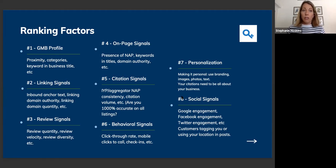So number 1, I know all of you have your Google My Business profile, which is good. So proximity, categories, keyword, and your business title, etc. Those are the ways that Google, the number 1 way for you to show up in the map pack and organically in the search results is your Google My Business profile. That is like your new homepage. Your Google My Business profile, just get that into your head. That is your homepage. Because people are going to look at it and go, oh, there's a website button, and they're going to click on that and then actually land on the true homepage. But your Google My Business profile is like your marquee sign, the church marquee, like how you get in the door.